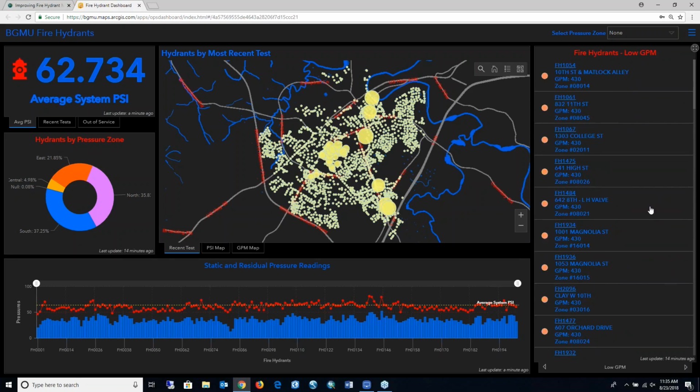She can also quickly view those hydrants that have low GPM. So we have to revisit those hydrants, and she'll create a new Workforce assignment. The assignment type is called "Just Retest," because we want to figure out: was that just a bad test, or was there a pump on when he was doing the test, or is there actually a valve closed that shouldn't be closed? So it helps us further investigate those problem areas.